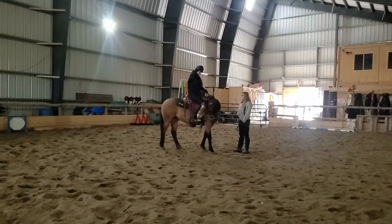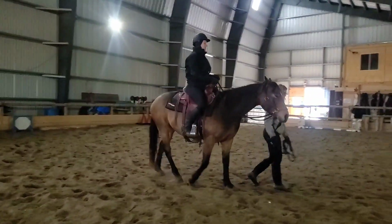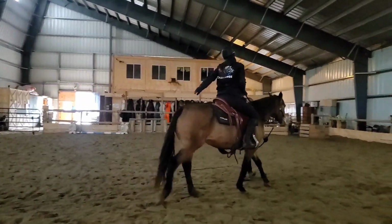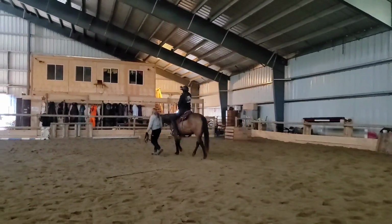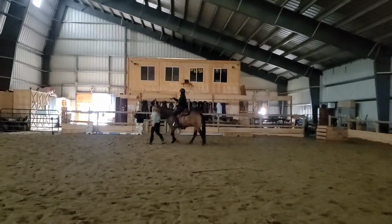And so the goal of this session was to have her more comfortable with moving around, with me being more present, doing different things in the ride. So, starting to take on a little bit more of an active role of being a rider. So you can see I'm moving around with my arms, stretching, doing some circles, moving around.